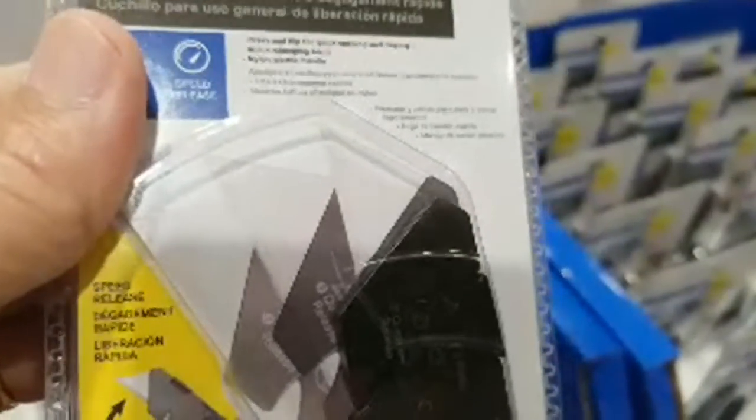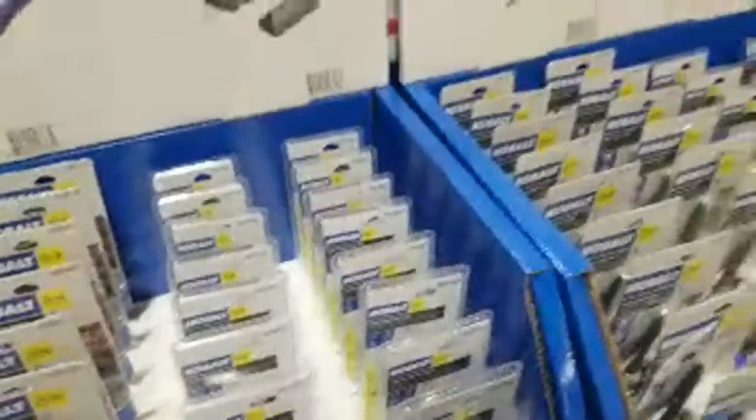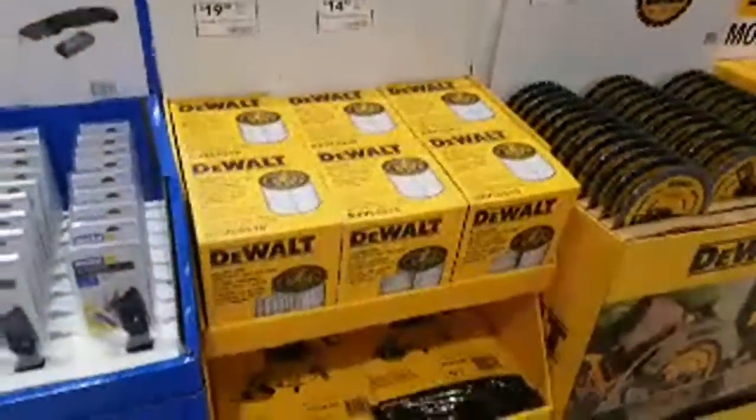Any deals on Craftsman and Delta? I didn't see any deals on Delta, but I saw a new item here from Delta that we're going to be going by in a little bit there, Eva. This we've never seen in this store before. This is kind of cool.